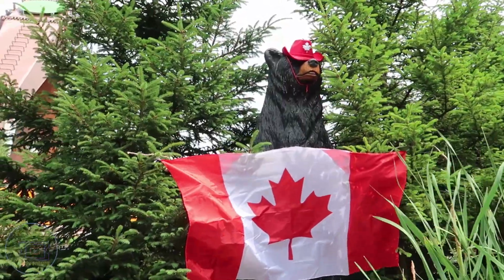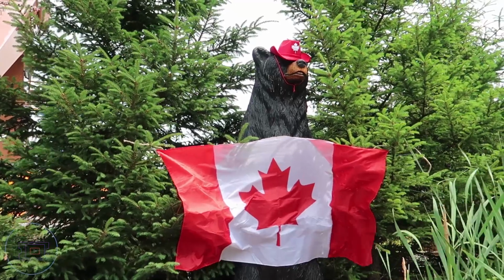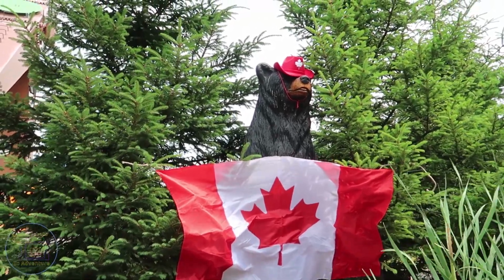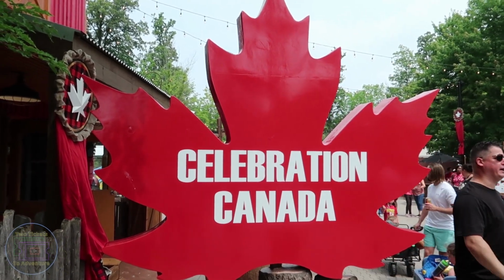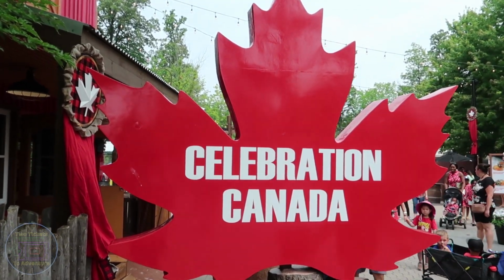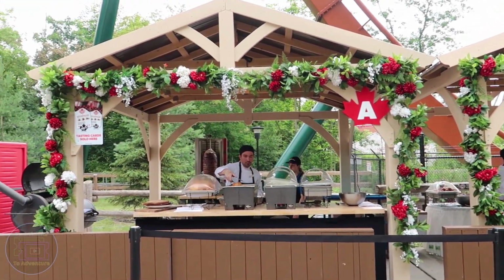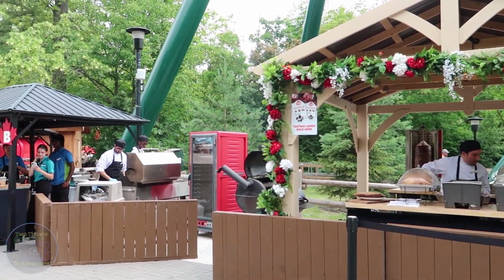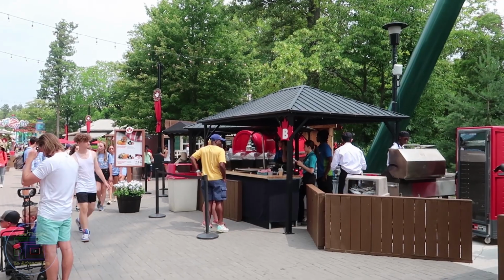So at this point, it is 12 o'clock, so the Celebration Canada festivities have started. So let's go check that out. I don't think we've mentioned it so far, but today is July 1st, which is Canada Day, and this bear here is very festive for the holiday. Because it is Canada Day, Canada's Wonderland is doing a celebration with a festival called Celebration Canada. We can see all the booths lined up right here, and we're very excited to try a few things. Luckily, some of it is on the dining plan, so we'll have to find those locations and try them out.